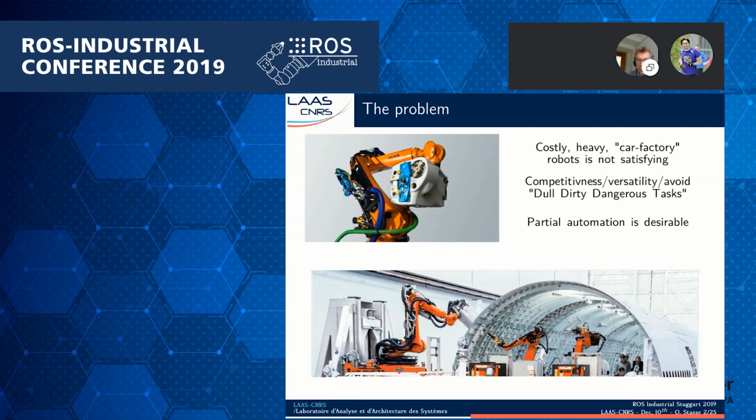So the point is to try to have a kind of partial automation on this kind of system, where you can redeploy, replan, and be more versatile, knowing that you have to deal with the 3D tasks called dirty, dull, and dangerous, and this is quite difficult. As you may have heard from Boeing, for instance, they have been trying to go toward a very highly automatized process, and they were unfortunately not successful.